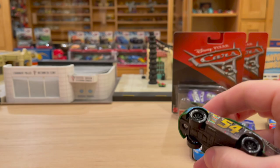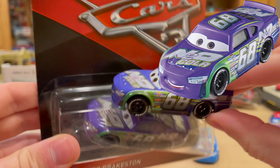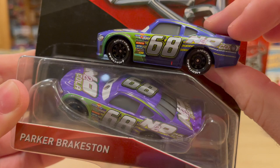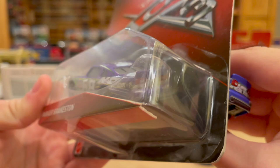Moving on to Parker Brakeston here, the N20 Cola Racer. So this guy is a slightly lighter purple. He's more of a pure purple, whereas this is a bluish indigo lavender type color, in my opinion. So you can see that pretty easily there. Much so on the sides as well, the lighter green. Really cool. This guy's also missing his camera as well.